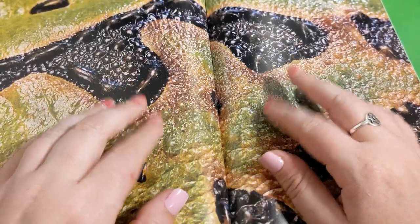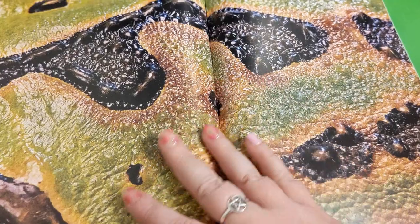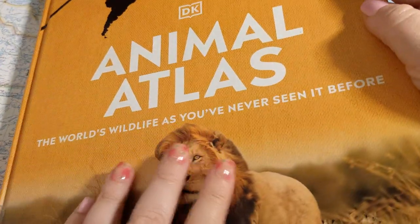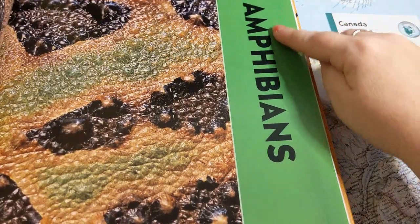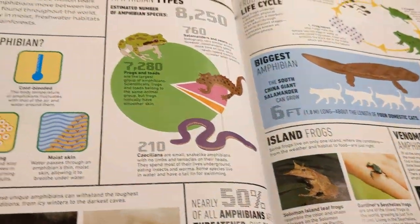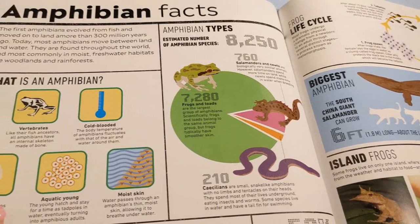Good evening and welcome. Tonight, we're going to continue our read-through of the Animal Atlas. And we're going to read about amphibians. So let's just dive right in with some amphibian facts.